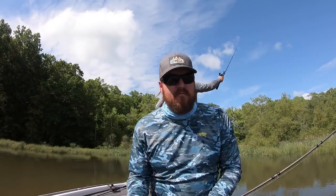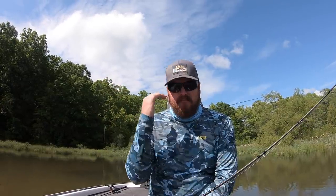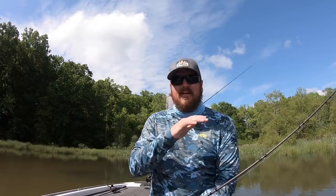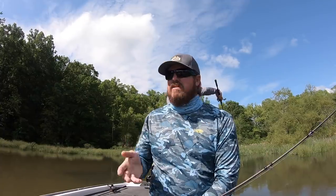We don't need 12 different patterns. We're just here today. We just needed to catch fish. We weren't even trying to catch a big one. We just wanted to catch fish. We were blessed with an extra big one. That was awesome. But again, building patterns, and it's not about spots. I don't even know the name of where I am. It's not a spot. It just fit the bill.